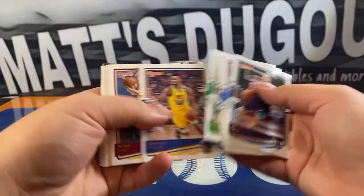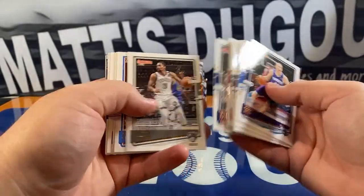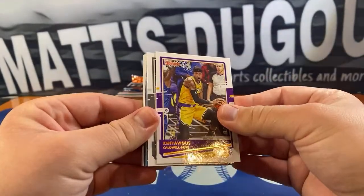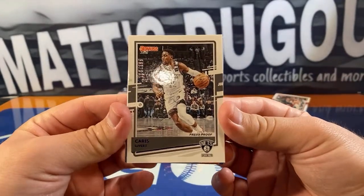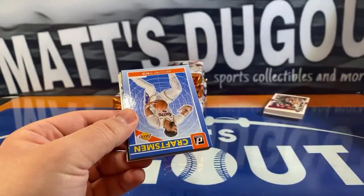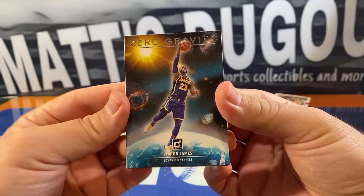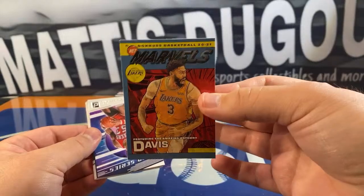Redick, Wiggins, Lonzo, Jason Tatum, Shai, Trey Young, Melo, got Kentavious Caldwell-Pope, and we have our first press proof, purple to 199, Caris LeVert, Nets, there you go, and we have Craftsman, Anthony Davis, Lakers, Zero Gravity, back-to-back Lakers there. Nice LeBron. Worth a little bit there. Back-to-back-to-back. AD coming back. Marvels.